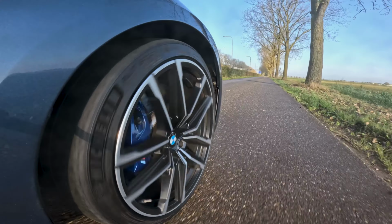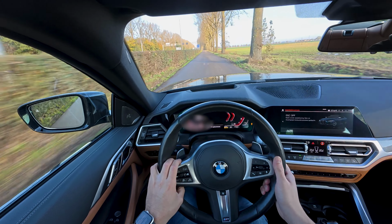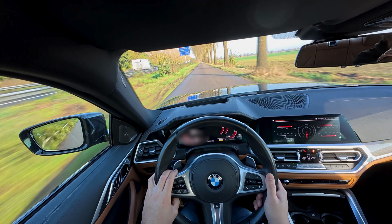0 to 100 run. Wheel spin, second gear, third gear, fourth gear.